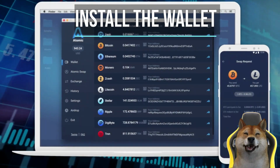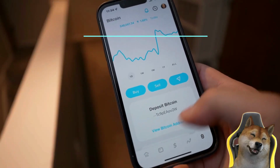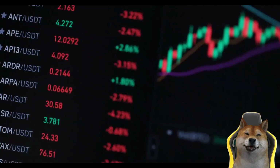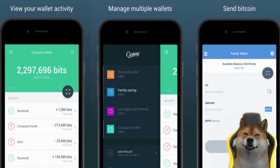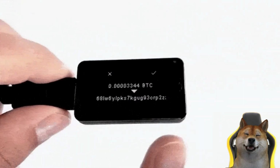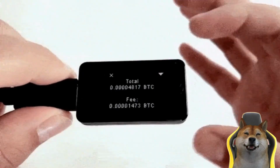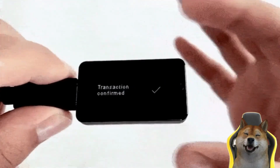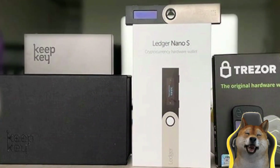If it's a software wallet, find the download section on the website and select the appropriate version for your operating system. After downloading the wallet software, follow the installation instructions provided by the wallet provider. If you purchased a hardware wallet, you will need to follow the manufacturer's instructions to set it up.